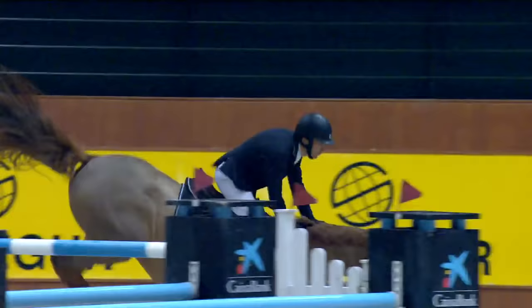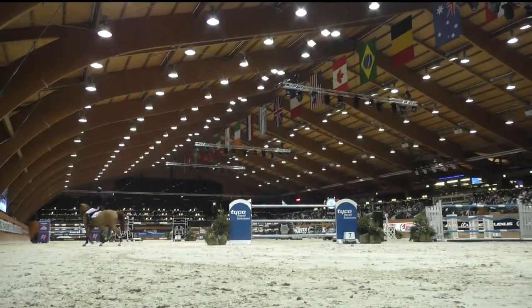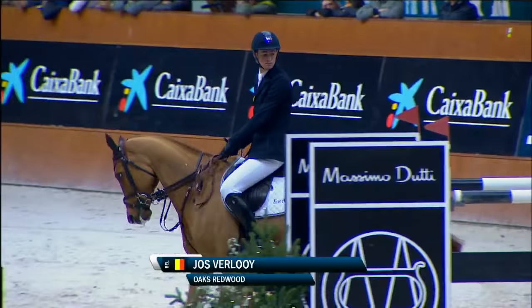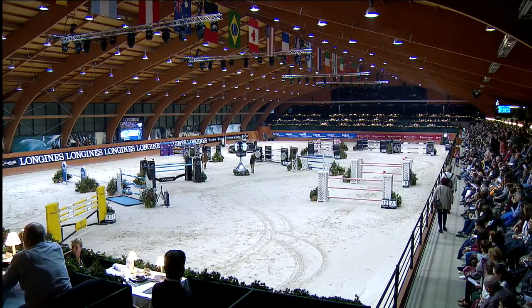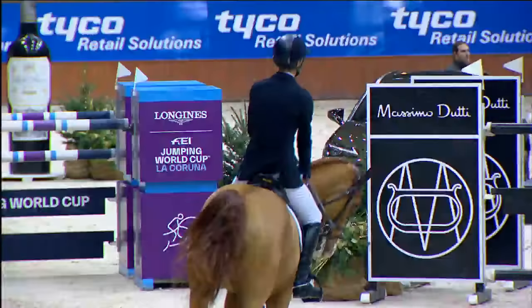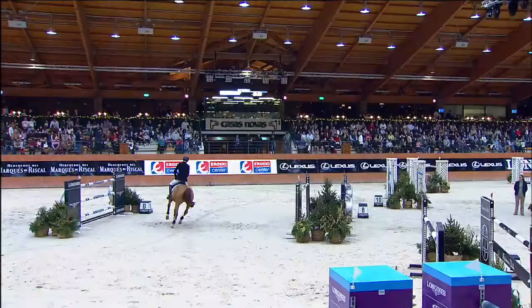So now last one to go for Belgium. Another very much in-form rider. Jos is riding Oaks Redwood, I should say. Oaks Redwood is a 13-year-old gelding by ASB Conquistador. A relatively new horse to Jos, although he's made great use out of him since he has him. He used to be ridden by Billy Raymond for Australia.